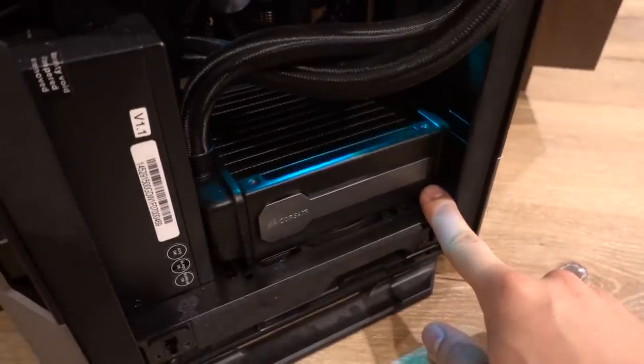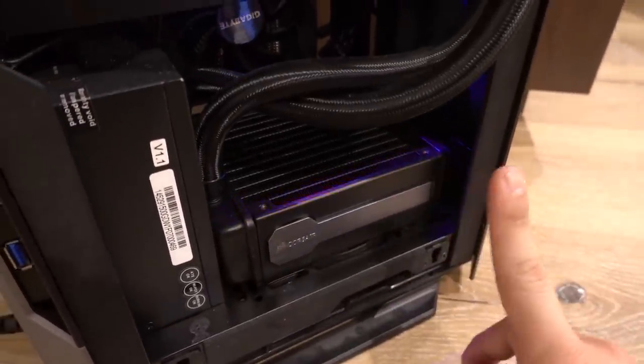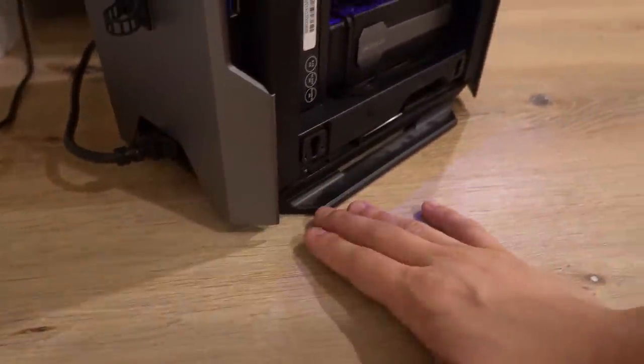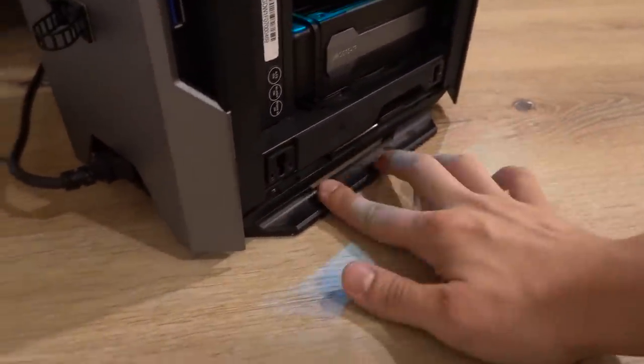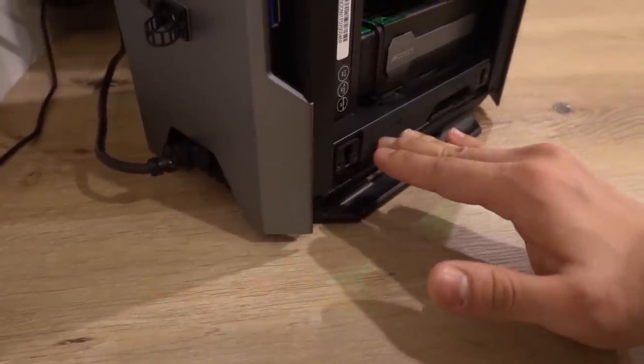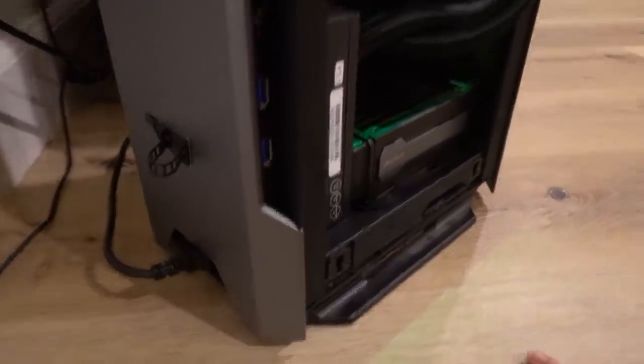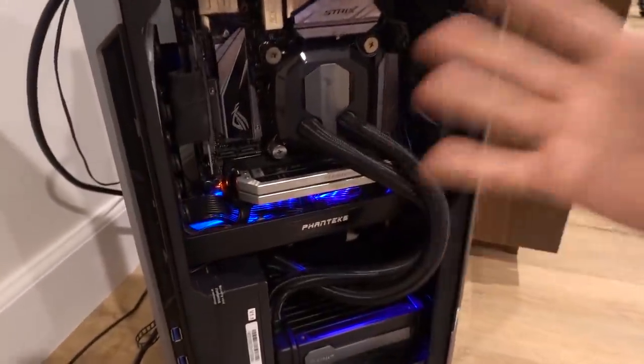Just to give you an overview of the airflow setup here, we have one 120mm fan at the bottom of the radiator, but the case is elevated. It doesn't look like it's elevated much because of these feet, but you probably got maybe an inch or so of clearance between those fan blades and the actual base of the floor. So that's actually not too bad. Temps have always been good in the system while the AIO was working.